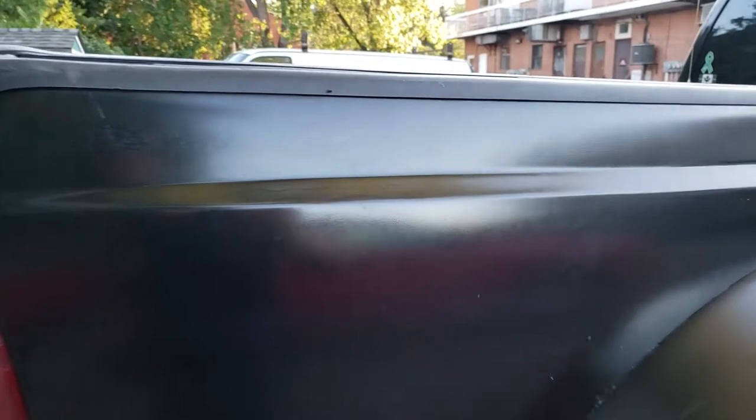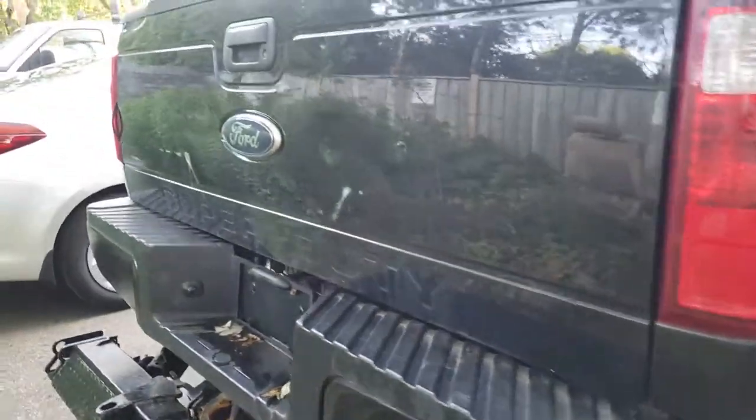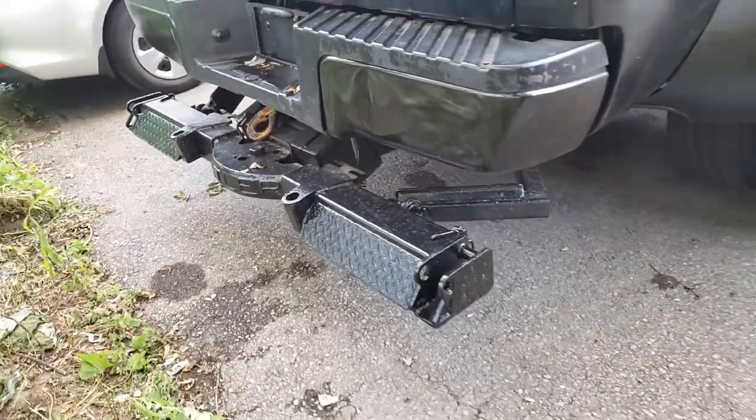Once the video is done, I'll do paint thickness verification. I forgot to do that before I started the video. But as you can see, it has been painted. Here's the tailgate, a couple of dents. We'll show the lift operating at the end of the video.